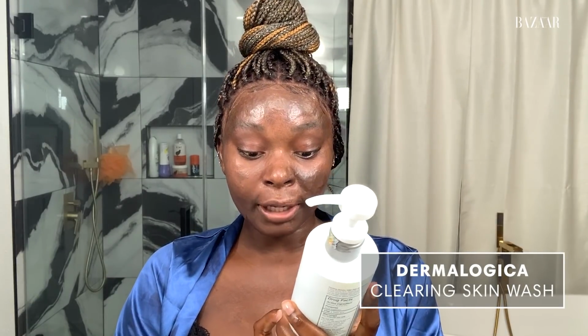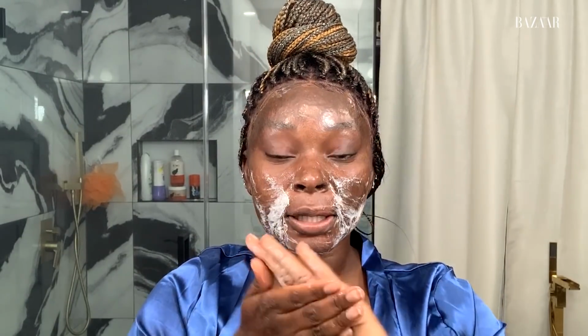So the next product I'm going to be taking is the DERMALOGICA Breakout Clearing Cleanser. I like to use this to just prevent breaking out, or even when I do have 1 or 2 pimples, because I'm so lucky. I don't know if this is a gene, but my mom, I have never seen her with a single pimple ever in my whole entire life.